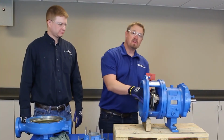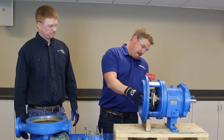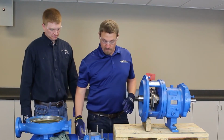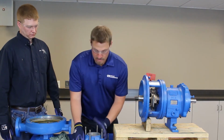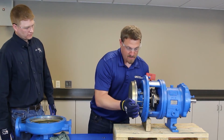All right, so after you've slid your seal to the back of the shaft, you want to verify orientation on your seal, just to make sure that you have your piping connections the way you want them. All right, now we're ready to slide the seal chamber and attach it to the frame. So we just want to make sure that we, again, clear the shaft and come at it square.